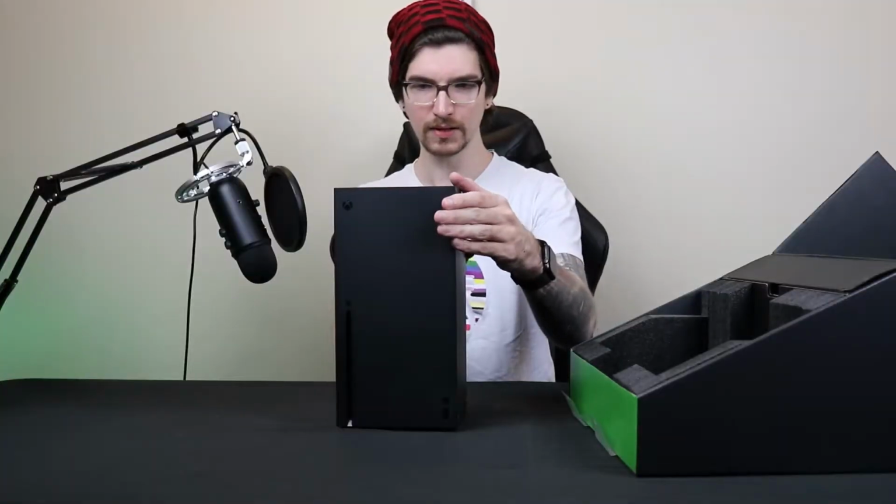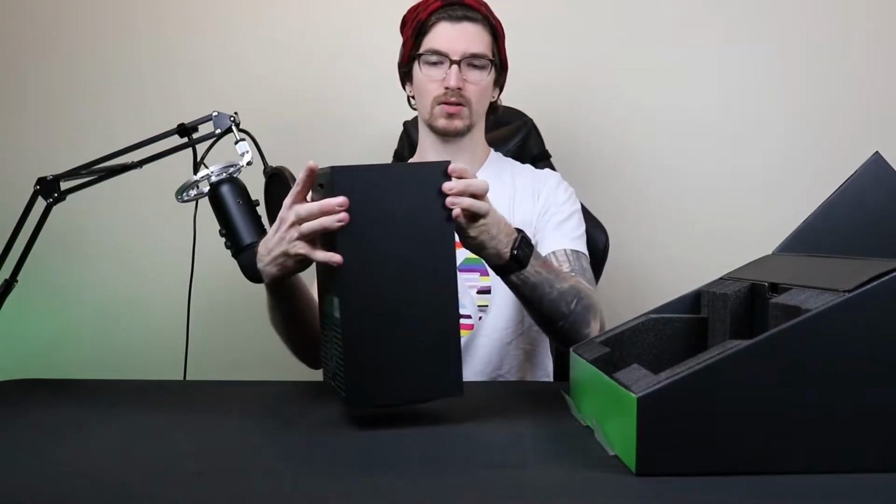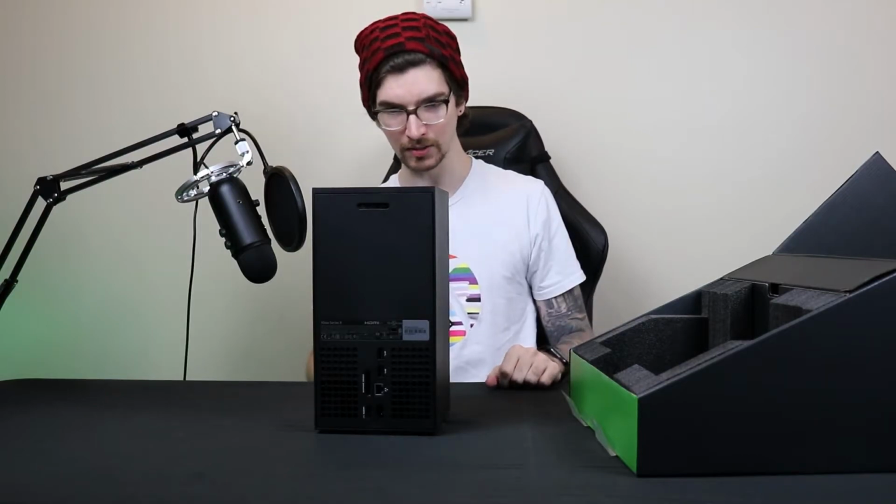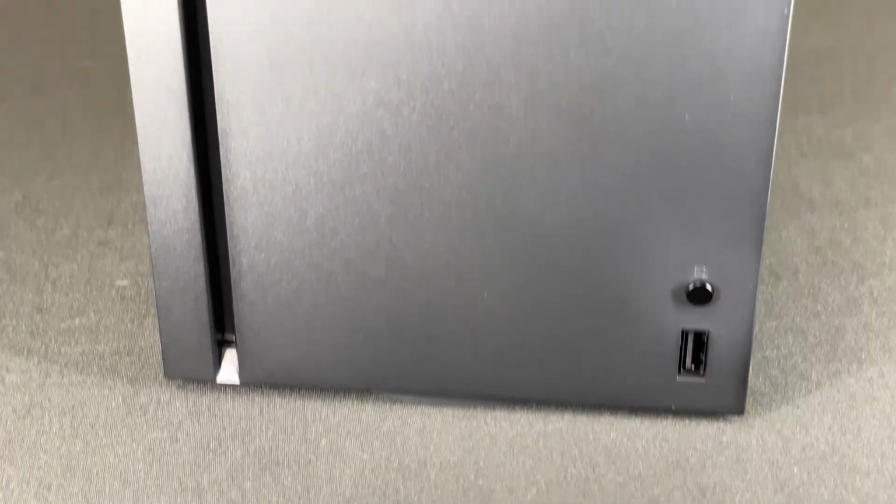So basic stuff there. Then on the front, it's simple. You guys have probably seen it already. Just the power button, a sync button for the controller, disk eject, and then a USB.